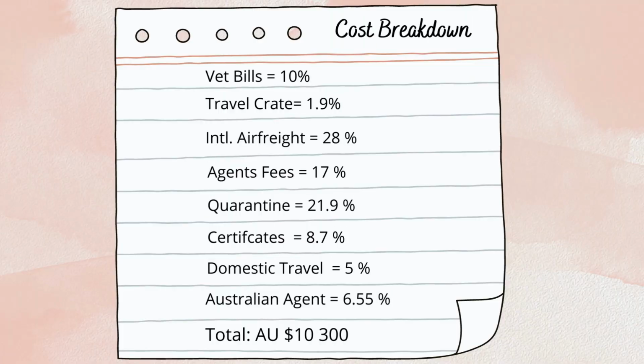If we go down into cost and what it cost for us to bring this beautiful girl with us, hey. So we looked at a total of around 10,300 Australian dollars, give or take. So let me just break down the costing in perspective for you guys. The vet bills cost us a total of 10% of that amount. Cost us 1.9% of that. The agent's fee was 17% of that. Quarantine was 21.9% of that, so it's quite a hefty amount.